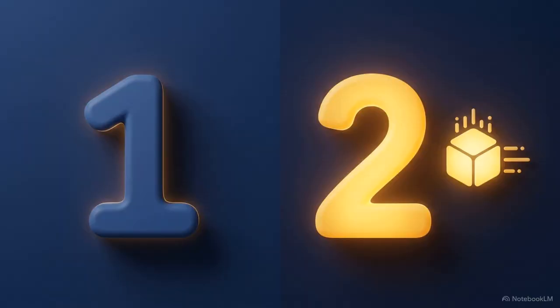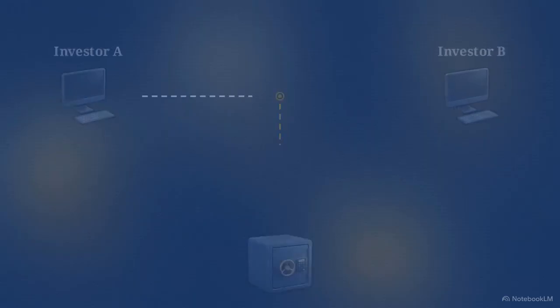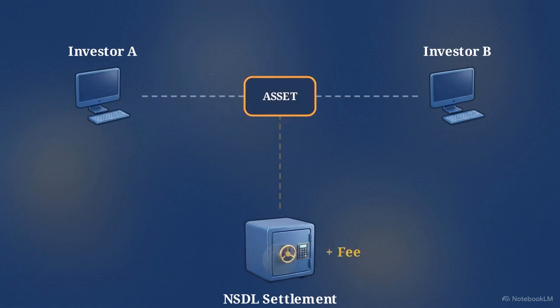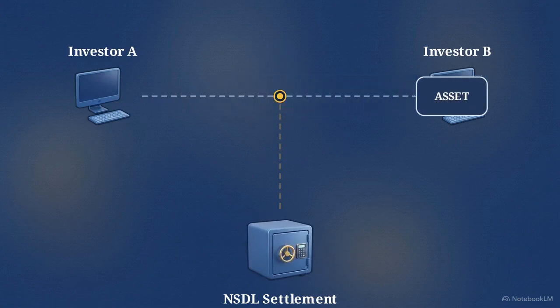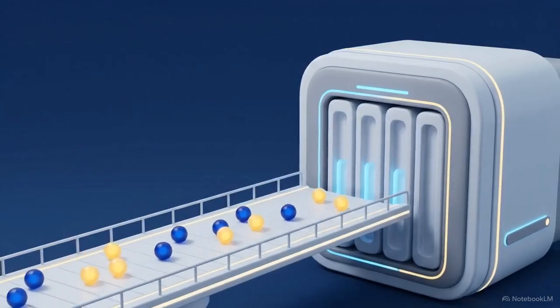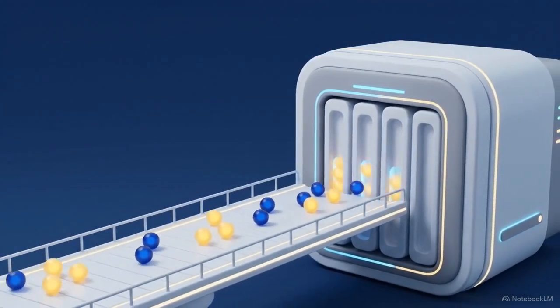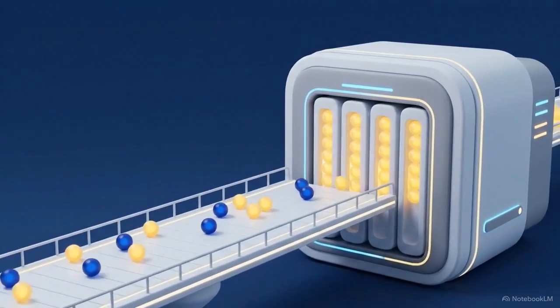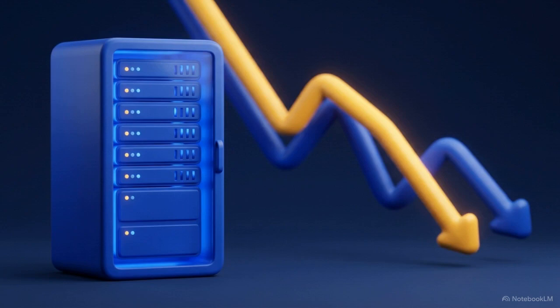The second mechanism is a moving fee. Every single time an institutional investor trades a share or transfers an asset, NSDL charges a tiny toll for updating the ledger from one computer account to another. Because institutional assets must always be stored securely somewhere, this combination creates a highly stable, recurring revenue stream that is largely immune to market downturns.